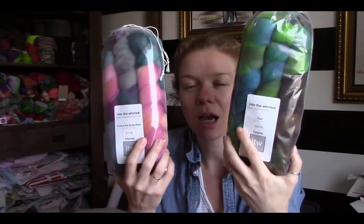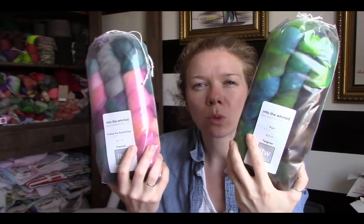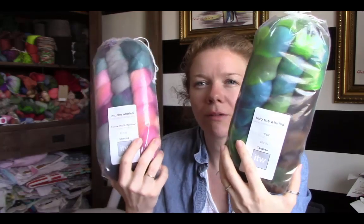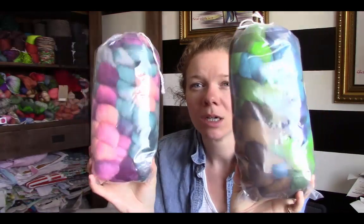The last two fiber related items that Karen found are from Into the Whirled, and I'm really excited about these as well as everything else that she bought, because people really rave about Into the Whirled and I've never tried their stuff before. So I have a Cheviot, I believe is this one, and a Targhee, which who says no to Targhee? It's my new favorite fiber.